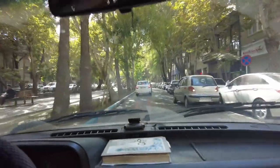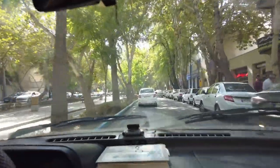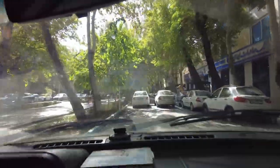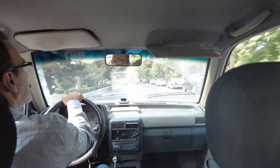So this is a park. And I think this is the older part of the city with a lot of trees. Now we are already at the southern bank of the Zayande River. Like 2 days ago, we were at the oldest bridge here in the city. And the southern bank of the river is actually the Armenian Quarter, also known as New Julfa.